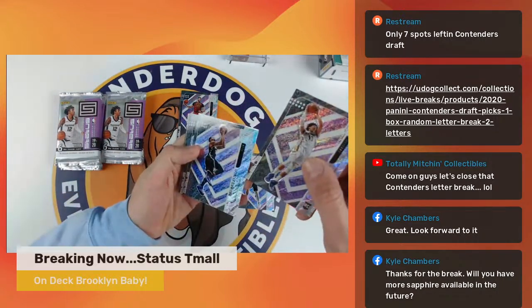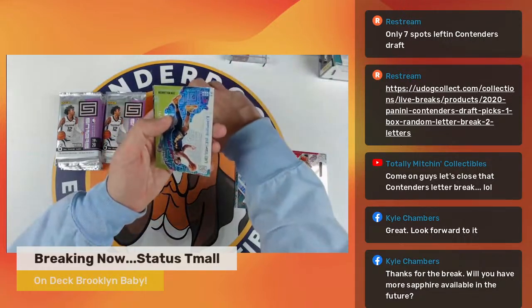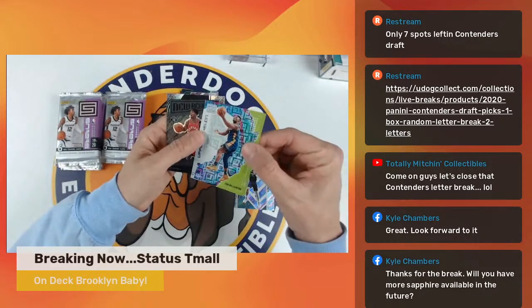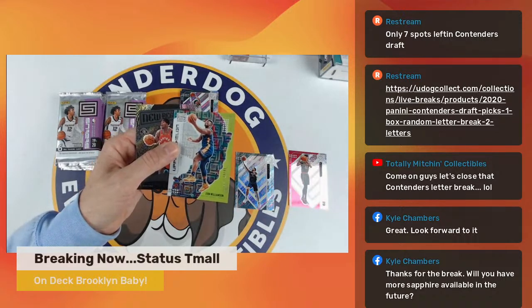Jackson Hayes, the Pelicans, Spencer Dinwiddie, Carmelo, Donovan Mitchell. Oh, we've got us a nice little green here. Oh, my. That's a green Zion, upper echelon. 19 of 49. Wow. That feels pretty good, guys.